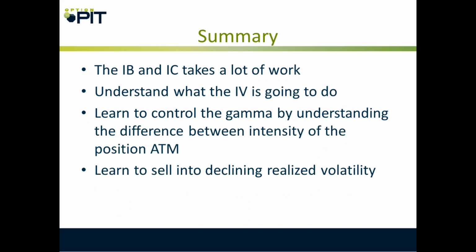All right, so in summary, IBs and ICs take some work. Understand what the IV is going to do. Learn to control the gamma by understanding the intensity of the position, and learn to sell into declining volatility. I love selling vol in a 13 VIX. Easy to make money.